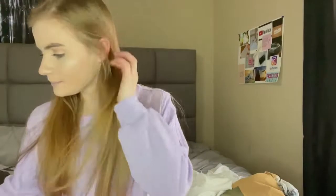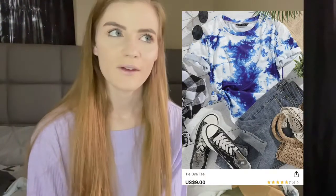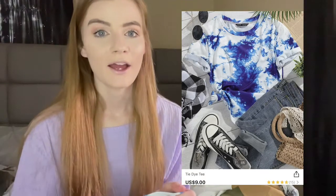So I got that. The next thing I got was another t-shirt. This one, my favorite color is blue, and I freaking love this. I am still with the tie-dye. I know it's kind of burning out, but I freaking love tie-dye. And this is also in an extra small. I could have probably ordered it in a small because it's a little tight right here, but it's still manageable. I still really like it.